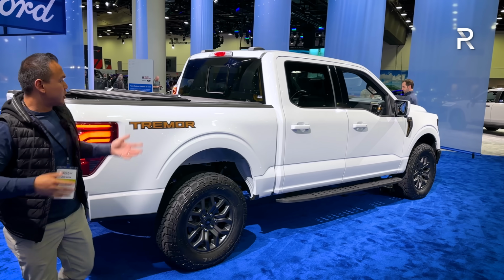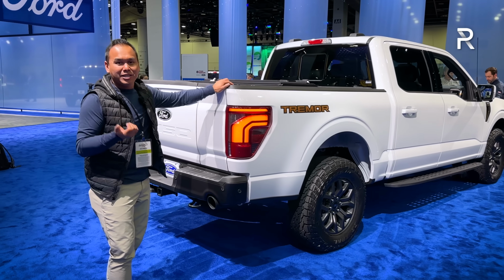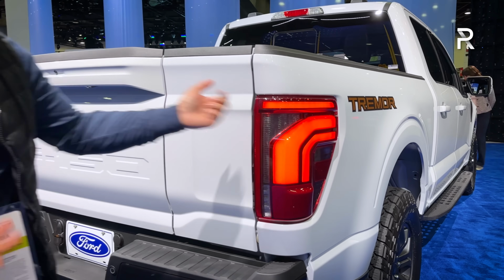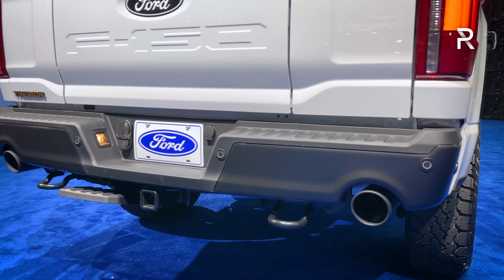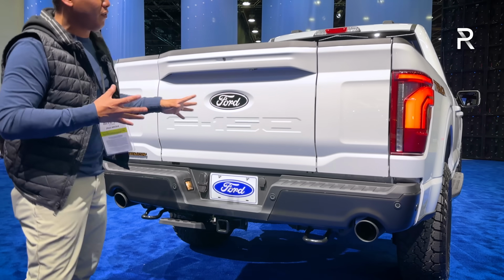The 5.5-foot bed is still going to be very useful. The taillight area got a new design this year, which, I hate to say it, kind of reminds me of the Nissan Titan, which has been discontinued, but it looks like Ford liked the taillight design, so they decided to implement it there. It's a full LED taillight design as well. I also love how the Tremor has a dual exhaust outlet system. Along with the tow hooks and the towing package, this vehicle definitely has a much more aggressive look.